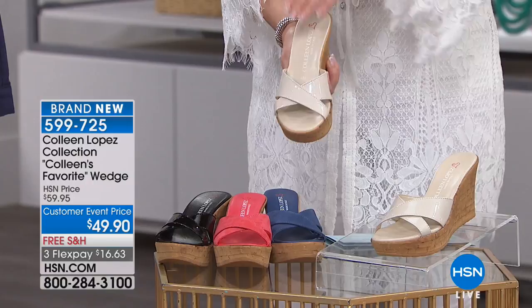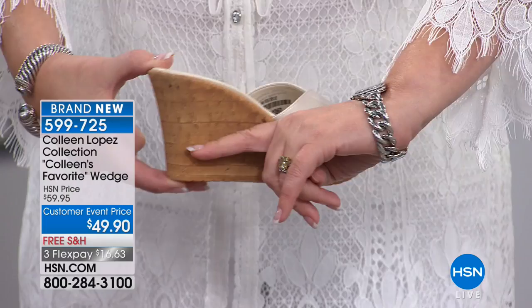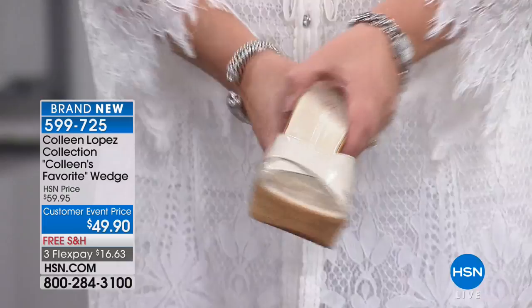This is the nude. It's more of an ivory pearl color. Love the heel. It's 3.5 inches, but note, there's a platform in the front. It's literally like standing on about a 1.5 to 2 inch heel. It is so comfy. I cannot encourage you enough to try it. I know you'll love it.